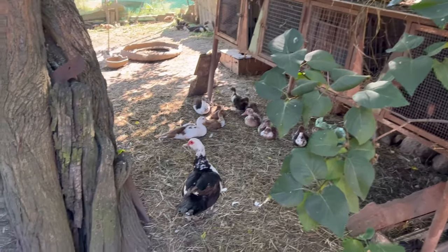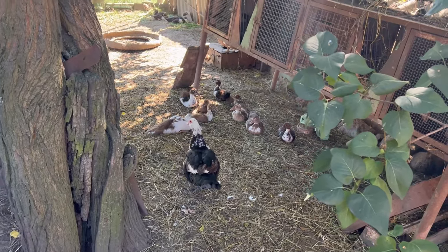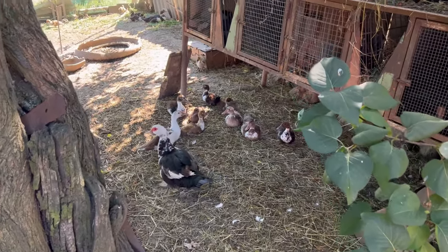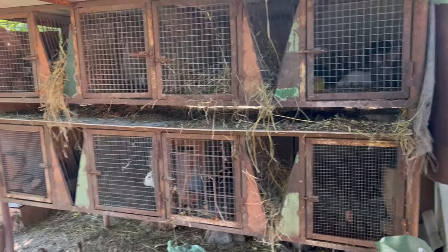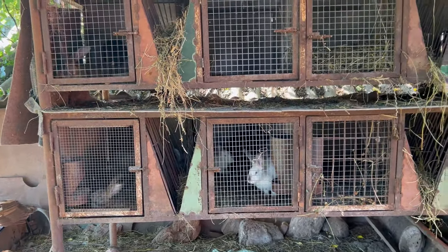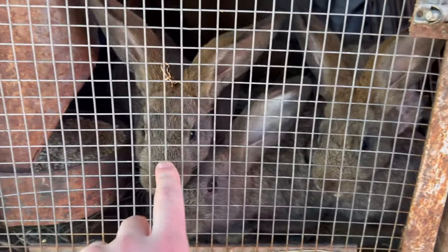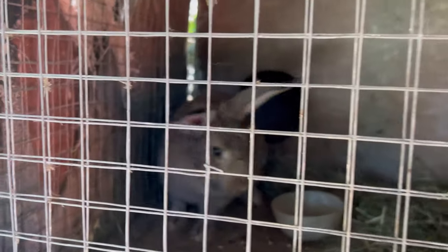My grandma also keeps some animals in the village. As you can see, ducks and the little dogs, the rabbits. This cage was made by my father. As you can see, we have here little rabbits. They have some food to eat here, special cages. So I guess they live quite good here.